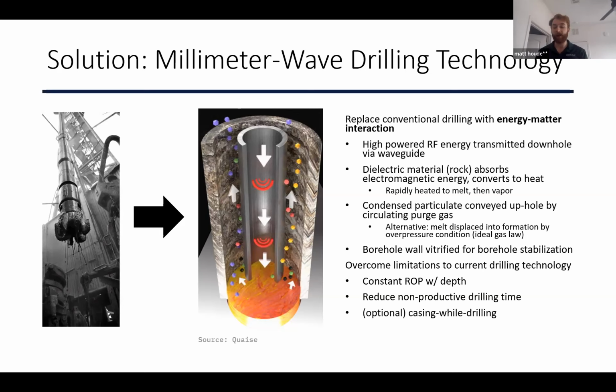So there's a pipe in the hole. It's our only main equipment downhole in the borehole, serving as a conduit for microwaves generated at the surface with a device called a gyrotron, which I will get into on a later slide. This microwave is generated and transmitted at a wavelength of around 1 to 10 millimeters, hence the name millimeter wave. When that energy is delivered to the borehole bottom, the rock surface, being a dielectric material, will rapidly heat up and eventually vaporize.